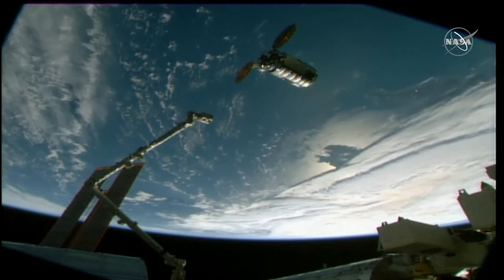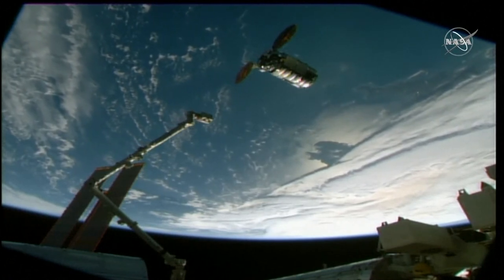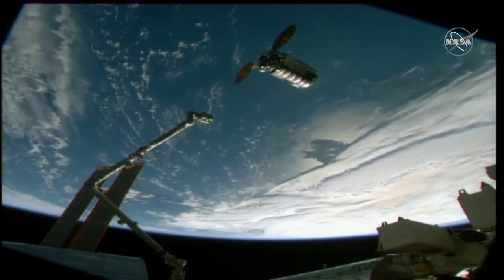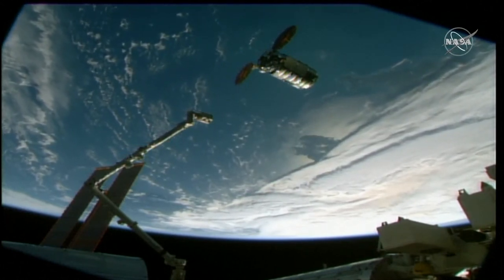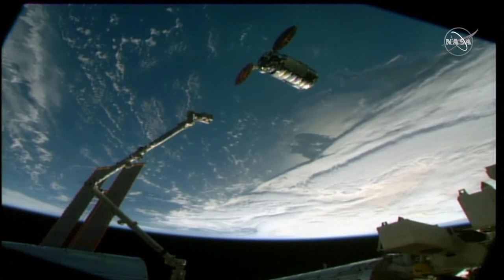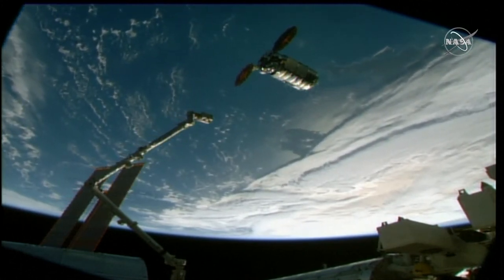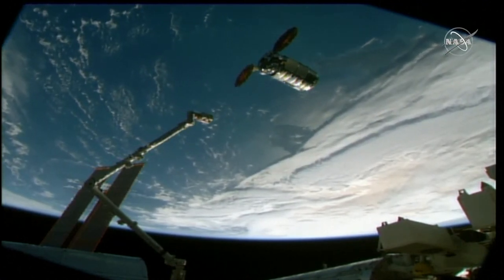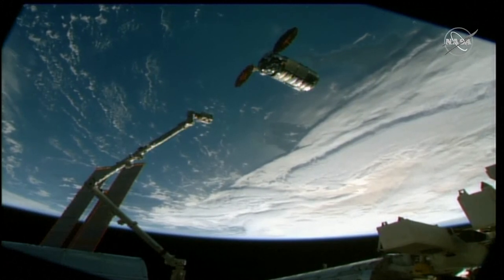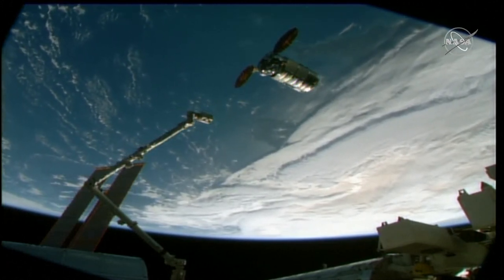Now flying 263 statute miles above the western coast of Ireland, this view of the International Space Station looking down at Cygnus, which has now passed the 30-meter hold point. Next up, we'll look to Cygnus reaching the 10 to 12-meter point, at which point it will be able to be captured by the Canadarm2.